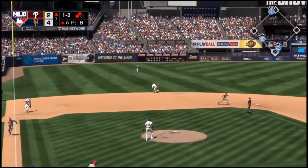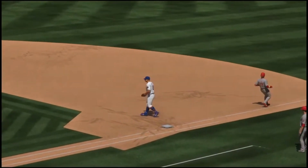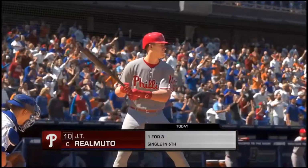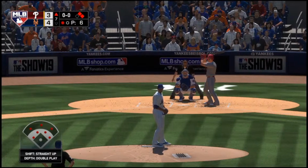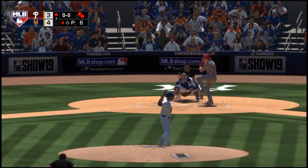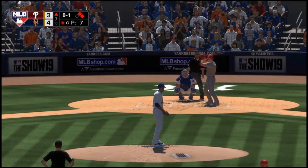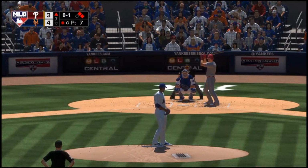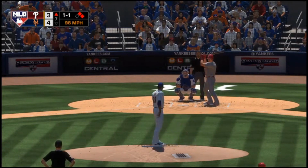To short, hit hard. Throw to first, not in time as the run is across to score. So next to the plate for the Phils, JT Realmuto. It was a single for him in his last at-bat. First delivery to him on the way. There's the fastball that gets the lower part of the zone, called for a strike. And he misses with it. 1-1.